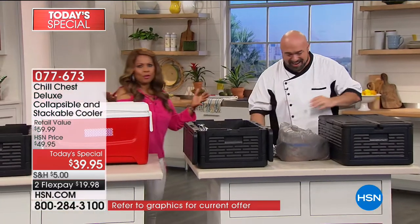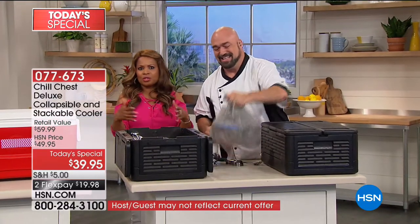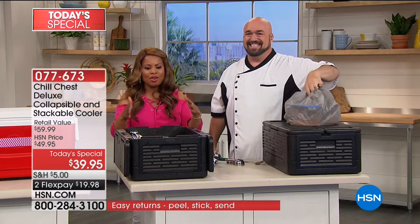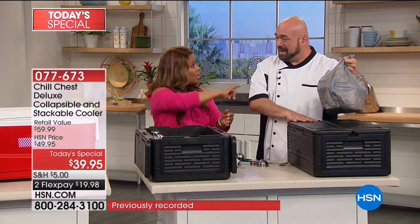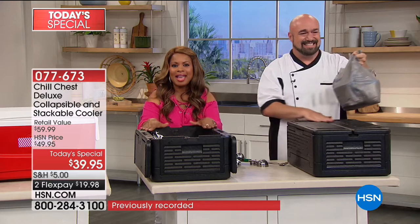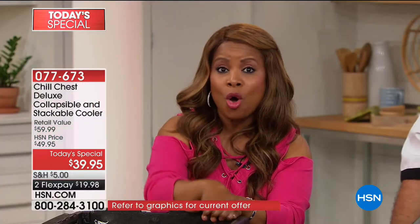We all transport food, right? It's the macaroni and cheese, it's the baked beans, it's whatever it is, your signature dish. But we all transport food from one place to another. Imagine transporting that food, keeping it inside of a place where even if you make a left turn on two wheels, it stays put. But it maintains the right temperature, whether it's something that you are transporting that's cold or whether it's something that you're transporting that's hot.